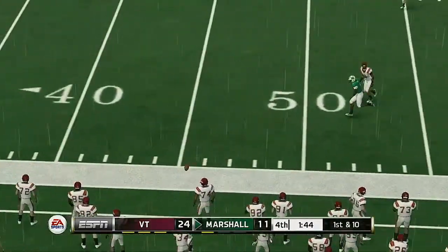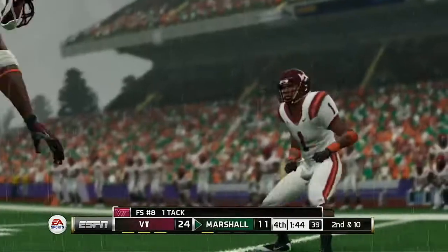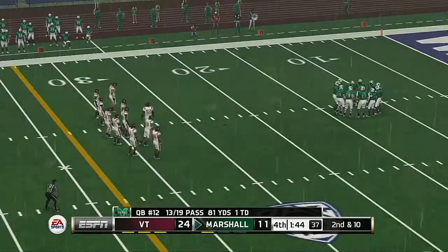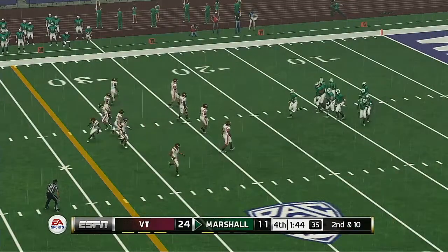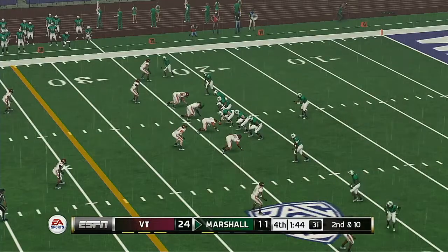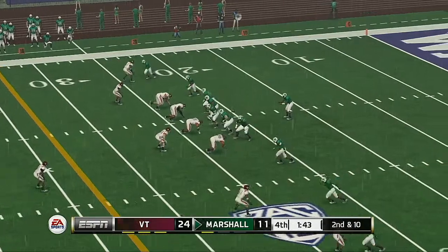He delivers. That's incomplete. Wow, Brad, you talk about having a strong arm. Next time, though, he might want to work on the accuracy. That makes it second and 10. Second down and 10 to go. Ball on the 23. Less than 2 minutes in the fourth quarter.